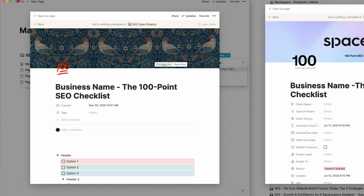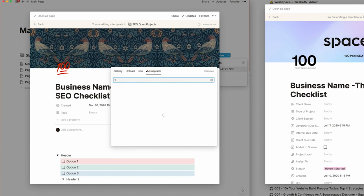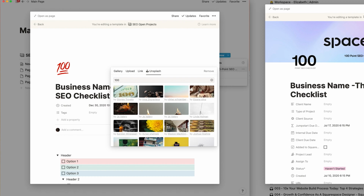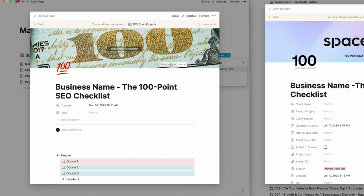And then for the cover, you could hit change cover here, and then you could go to Unsplash, and let me see if anything loads for this. I'll just add this, fine, $100 bill. It's a 100-point checklist, $100 bill. Okay, and then you could reposition if you want to, drag it around and save. There you go. So that gets all set up.